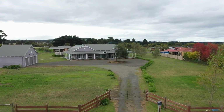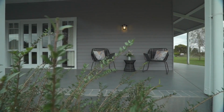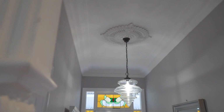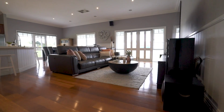Enter the property through the solar-powered remote-controlled gate and drive up the circular driveway to the front of the idyllic Harkaway home with wrap-around veranda and charming character. As you step through the front entrance, you are welcomed with stunning floating hardwood floors, dado-style timber panelling to the walls, and incredible 10-foot ceilings that extend throughout the home.